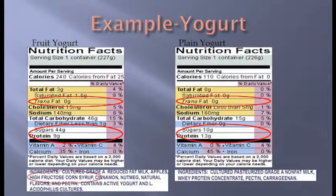Yogurt. Another place where some stuff hides. Fruit yogurt compared to plain yogurt, okay? First of all, twice as many calories in the fruit yogurt. Granted, there's extra ingredients in there as fruit, right? 0 grams of trans fat in both. Sugars in the fruit yogurt: 44 grams of sugar, as opposed to 10 over here. It's a huge difference just to add a little bit of fruit in your yogurt.